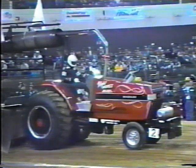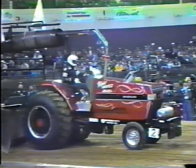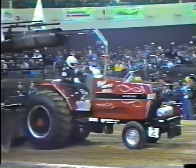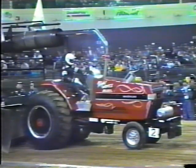All right, we're ready for Night Moves now. On the line, Carl Smith out of Greenfield, Indiana. His Case IH Magnum here on the line. Let's watch him get ready to go to work here. Carl Smith and Night Moves.